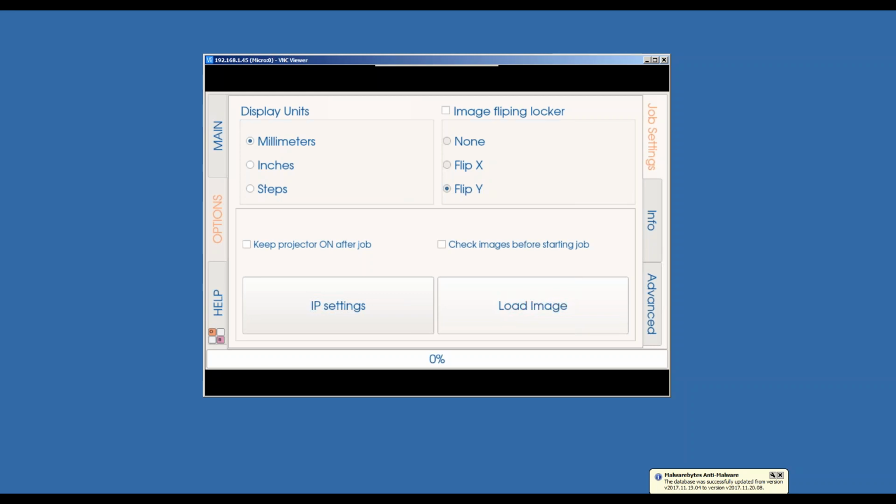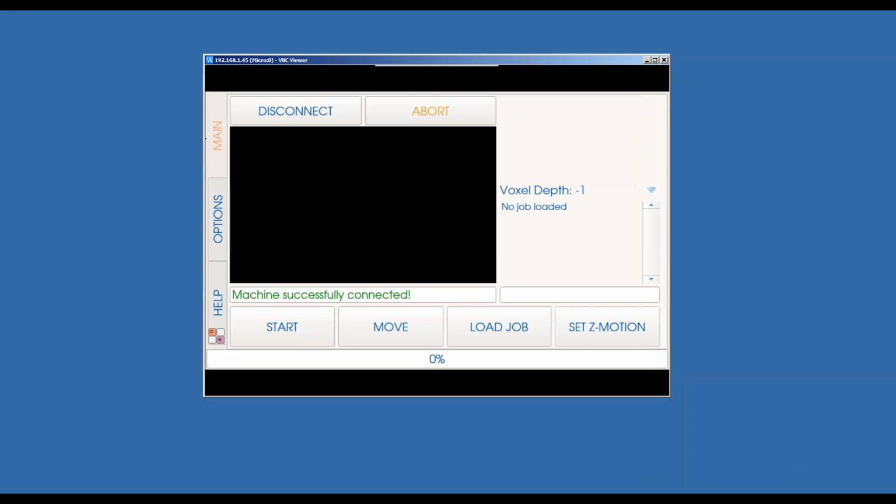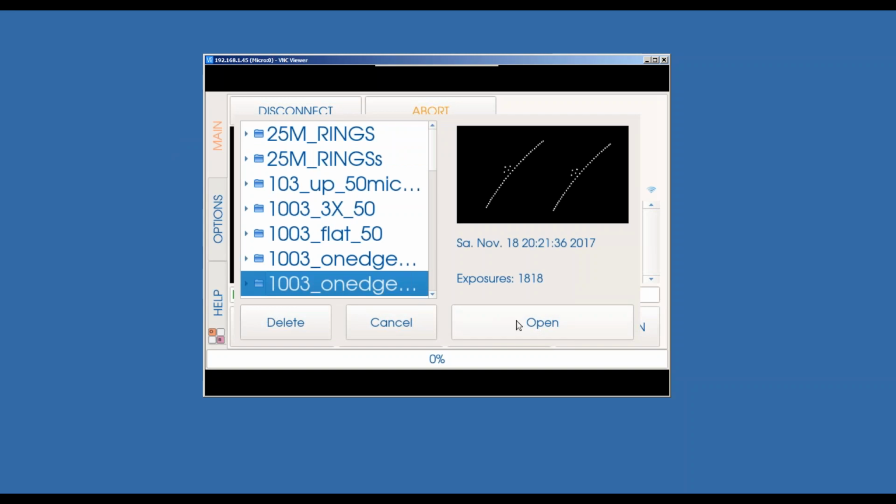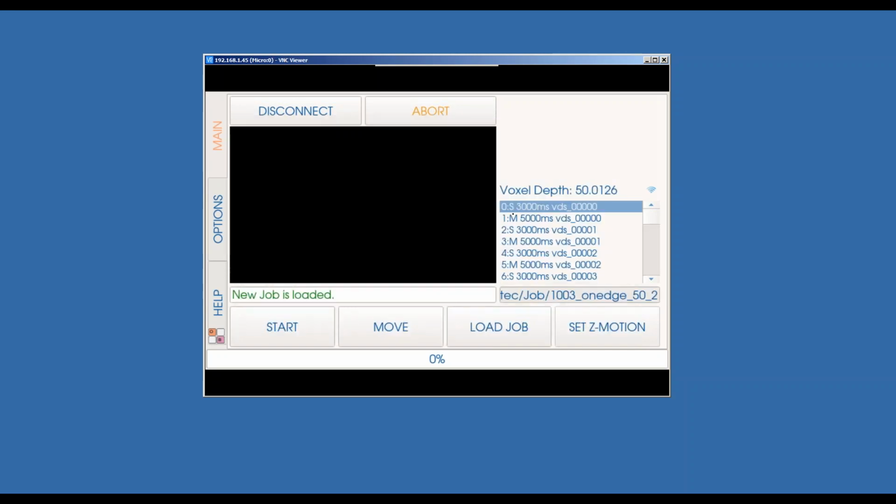I'll move over to my screen sharing, and because the machine is connected via wireless, you can also control the machine via a VNC connection to the printer itself. So here we're actually seeing the main screen. If I wanted to start printing a job, I'd simply say load job, pick some part that I might want to print. It would run through the set of images that it was going to project, and then I can hit the open button here.